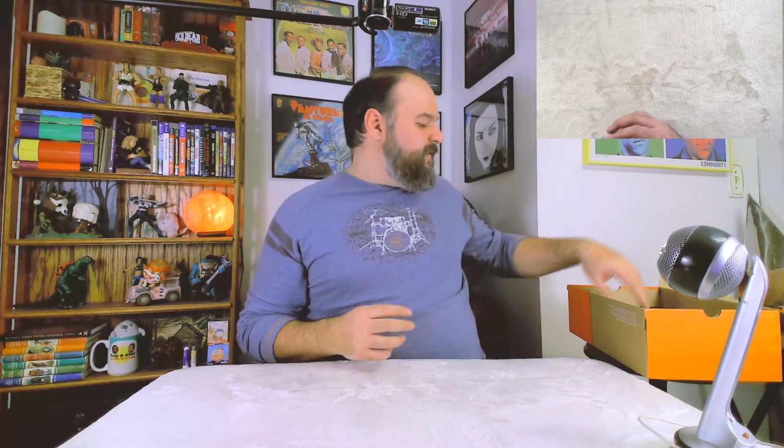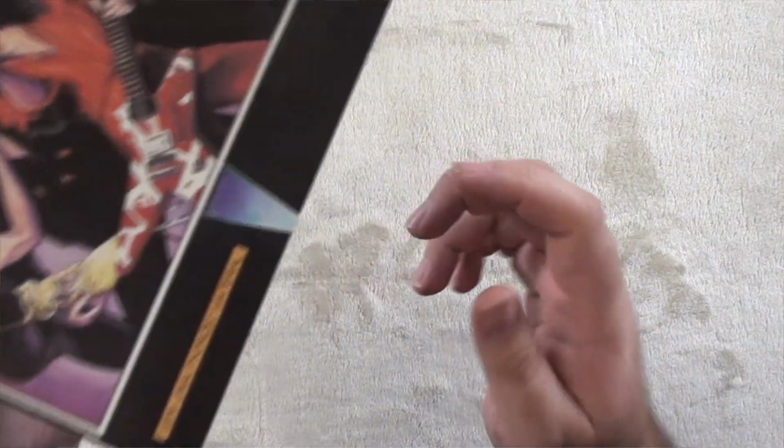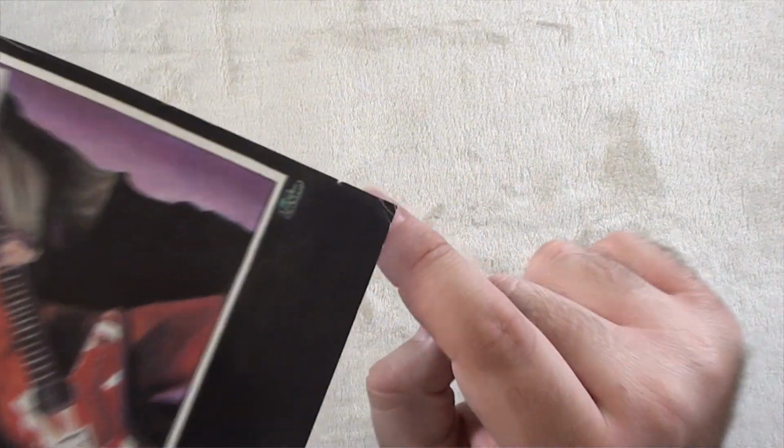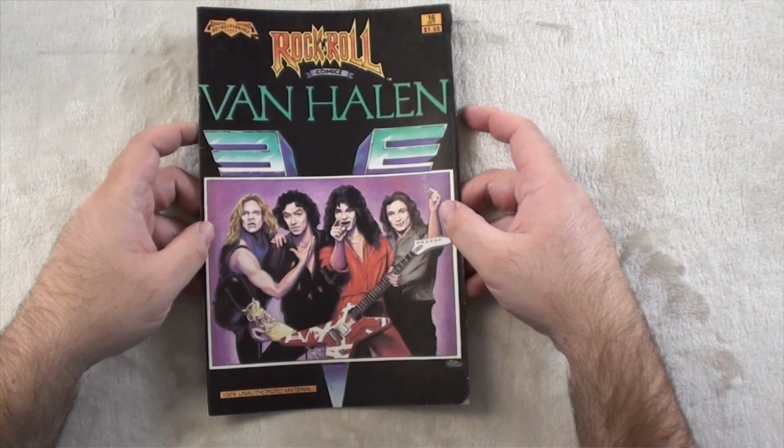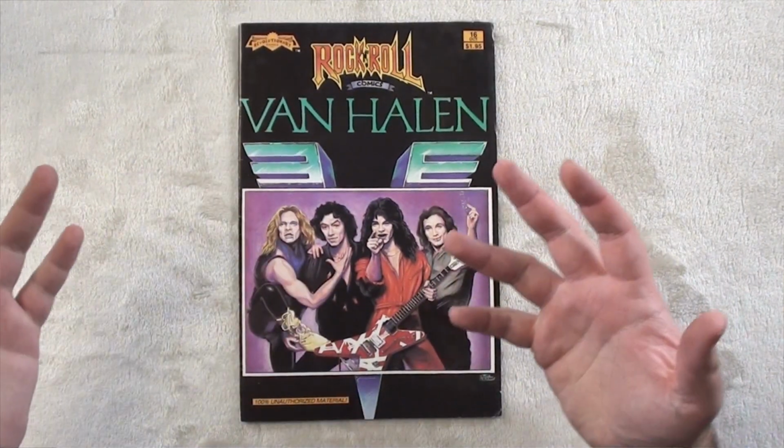So far, all of these we've looked at have been about the same quality, and I think that's pretty much going to hold true. Some of them have little bends in the corners like this one. There's a tiny little bend down here, I don't know if you can tell, and some little notches. So they're not in perfect mint condition, but they're all pretty good.